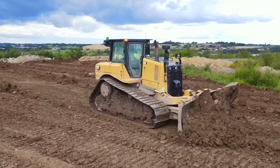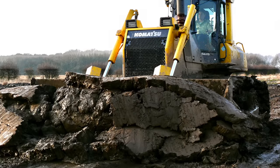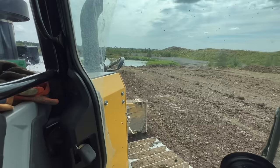Now, a lot of you out there will be familiar with this position here, sat in a cab of a Cat. That's the D6. A few years back, that's where I spent a lot of my time. But, like I said, I always welcome the opportunity to jump on a Komatsu. And eventually, when we got one, a D65, I spent a lot of time in that. And that's when I really began to appreciate the space that the Komatsu gave.